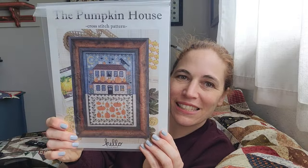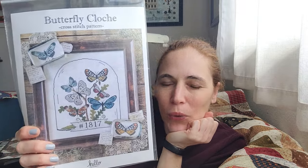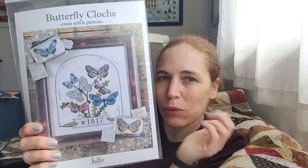Okay. All right. Got some more copies of A Beautiful Pumpkin House. I love this. I sometimes think about maybe just doing the house. I love the house, and I love the blue fabric background. One that I've been wanting to stitch for quite some time now, butterfly cloche. I was thinking of doing it on maybe a gold fabric, nice and warm it up a bit. But I love a cloche.